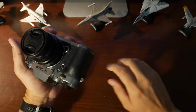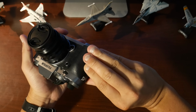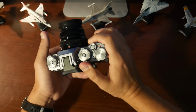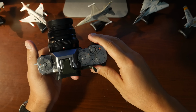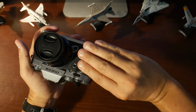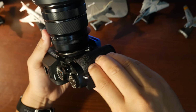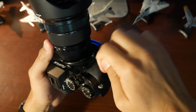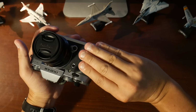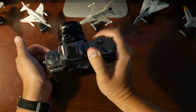Another thing is the rubber gripping on the X-T1. Now, I know it gets a bad rap for peeling, and that's kind of an issue if you have an X-T1 and use it a lot over a period of time. The glue will start to weaken and the rubber will peel. Fortunately, mine hasn't started doing that yet, or on any of the X-T1s I've owned, but it feels so much better in the hands than the X-T2. The X-T2 feels more plasticky and smooth and hard, whereas the X-T1 feels more rubbery. It feels like you have a more solid grip. Even if your palms are sweating or something, that rubber texture feels nicer.